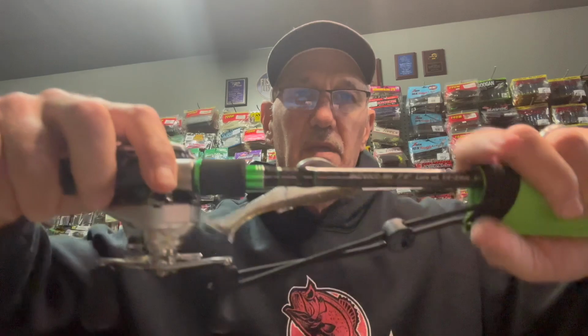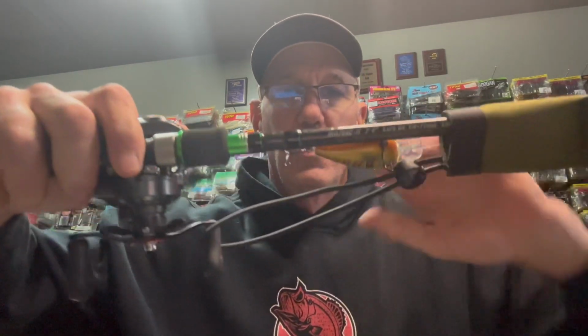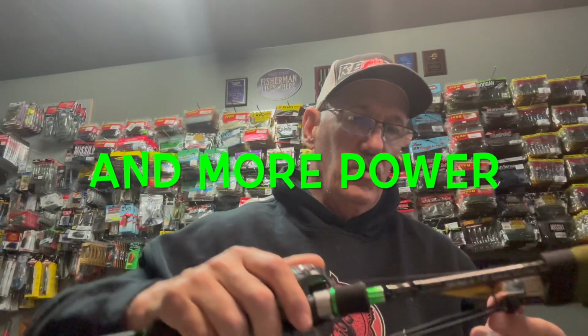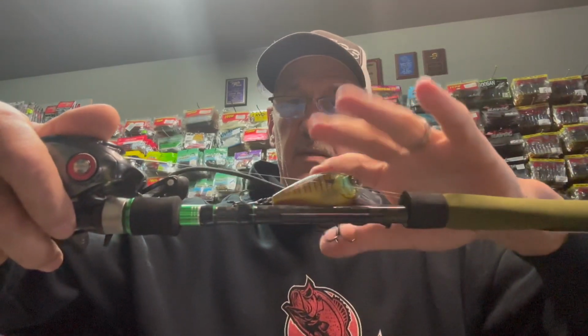I am throwing this on a Gen 3 iRod 703C. Okay, I only have so many 733s. I love the 733. There's also a 723 that would be phenomenal for this. For the squarebills, I like the 704. Okay, I like the little shorter rod. You'll see my bluegill on there. That's the 106 Cents. I like the shorter rods for casting accuracy. 7 foot, 6'10" to 7 foot's where I like to be.